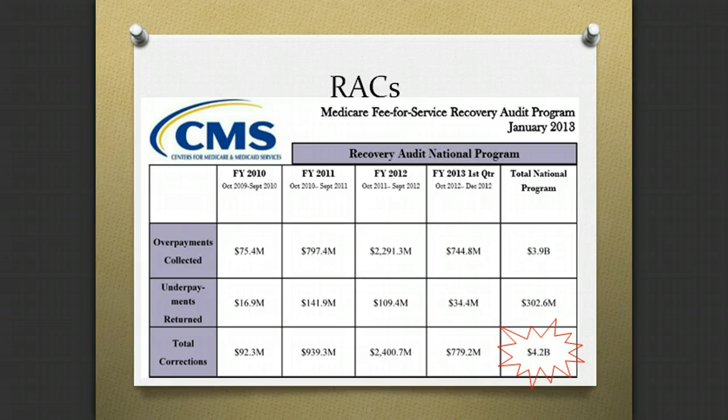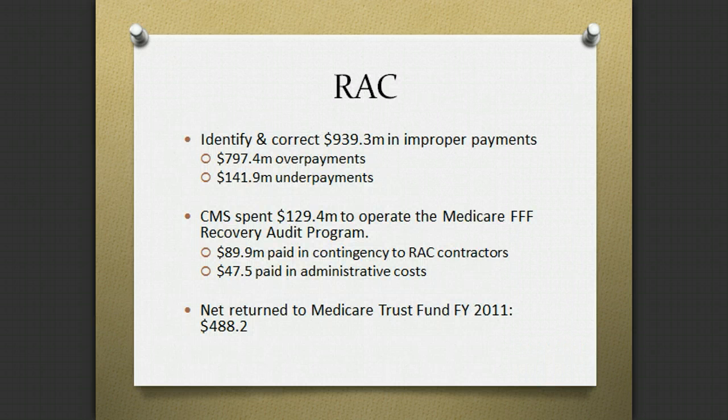I don't understand their math because they add them all together, but that's just showing all of the errors that were corrected. So even if it was an underpayment, it was still an error and not correct. So they're totaling those all there. But this is just over 3 years of what has occurred since 2010, and $4.2 billion returned to Medicare. Again, these are just some of the topics, or the summary of what occurred with the RAC action.